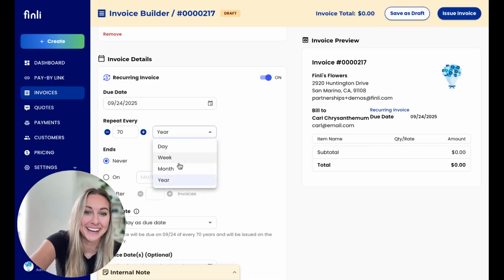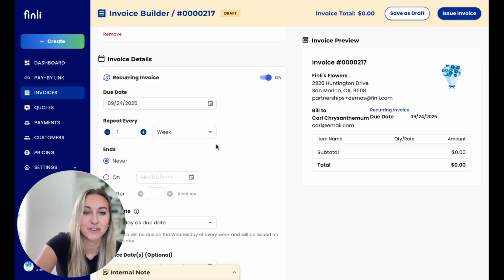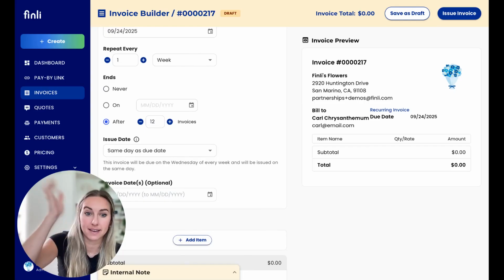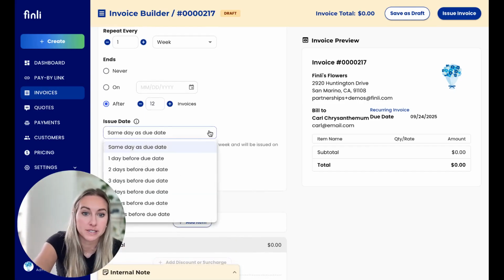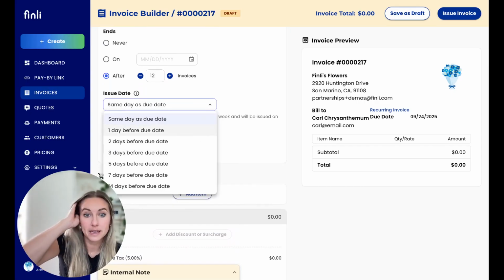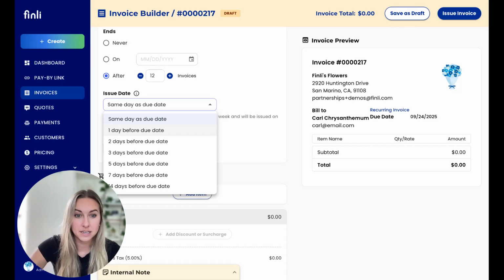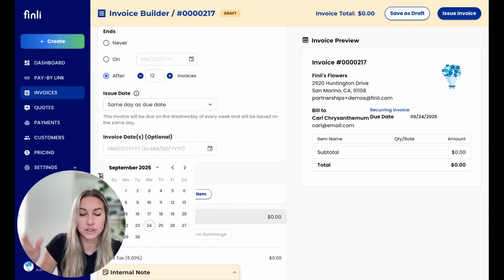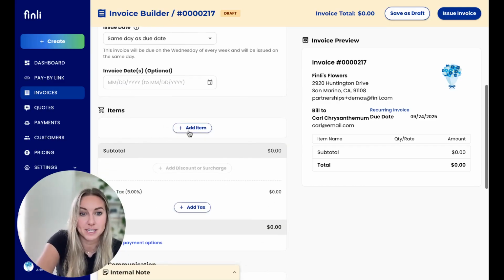I don't know what that is, but maybe we'll do this every week for the next little while, and we'll have that go for 12 invoices because we've signed a 3-month contract with this customer or whatever it is. You can choose when the notifications go out. So when you'd like that invoice to become active, where a customer can go ahead and make payment on it, is the issue date. And then you can select an invoice period or like a statement period for the invoice. If you've provided these services to a business over the course of the past month, you can kind of specify that. This field is a little bit flexible.